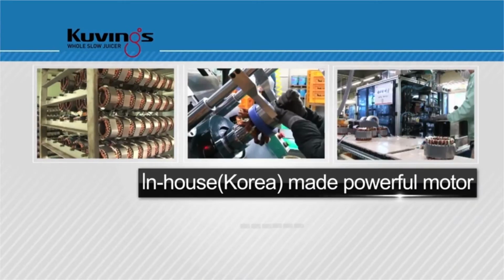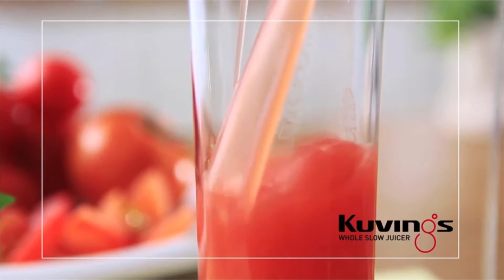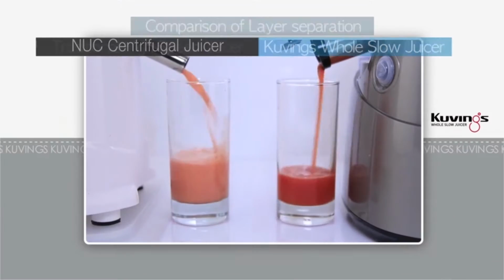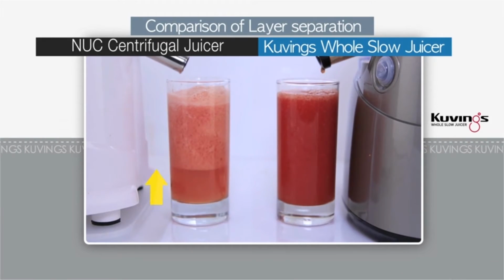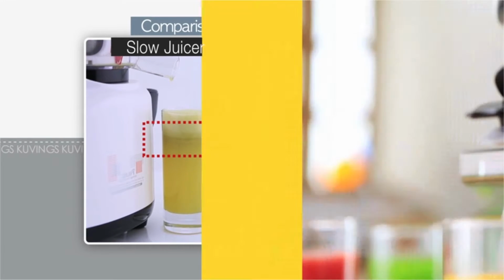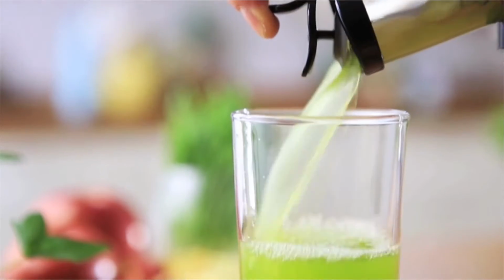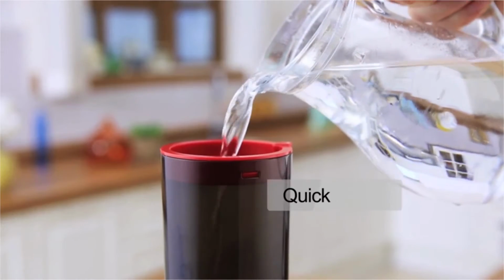Time saver. The 3 inches extra wide feed chute allows for larger ingredients without cutting, means less prep time. Powerful and efficient. The 240W motor is powerful, durable and works quietly. Versatile. A 3-in-1 multi-juicer, prepare juices, smoothies, baby food and nut milk.